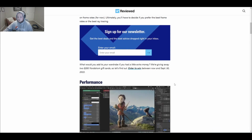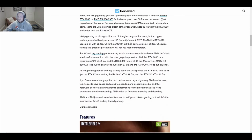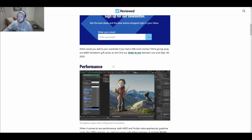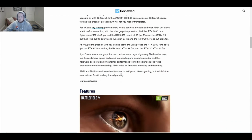Let's scroll here. So we're looking at performance. It's going to give us an overview of which is better for each section. Okay, actually, I messed that up. Let's start up here at the top. NVIDIA's graphics cards had a comfortable lead on AMD cards for years, but AMD is starting to bridge the gap. To summarize, let's start with performance. AMD and NVIDIA are close when it comes to 1080p and 1440p gaming, but NVIDIA is the clear winner for 4K and ray-traced gaming. So NVIDIA wins performance. It's close, but NVIDIA gets that 4K and ray-traced.